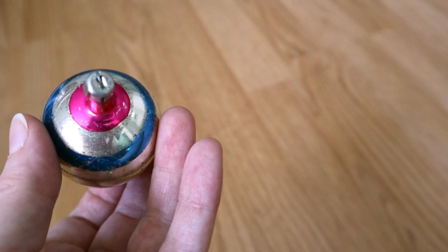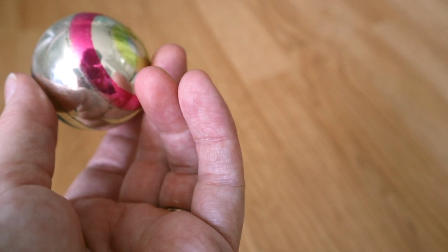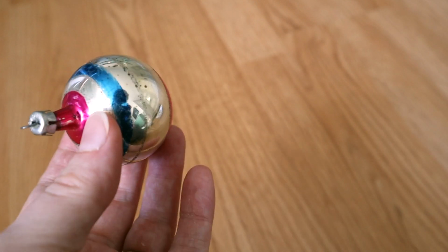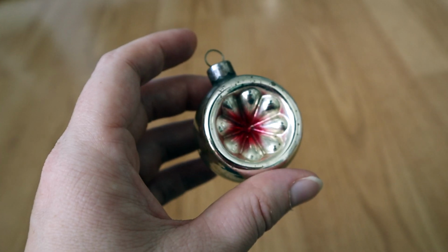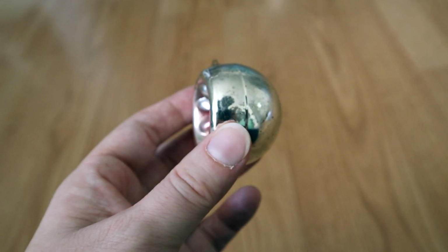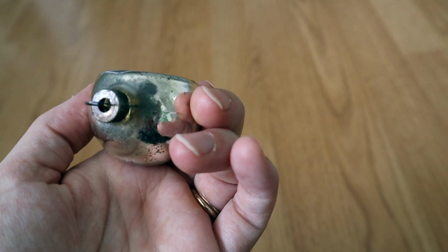It was in a huge bag of tons of ornaments, so there was a bunch of ornaments that I'm just gonna donate. All I cared about were the 3 little Shiny Brights that were in that bag. So there was this one, and it is so cute. It has some bright pink, some blue, some sort of faded gold, I'm guessing. But the top says Poland, which was really exciting, definitely vintage. I found an indent Shiny Bright. Super excited about that. This one I can't make out what the top says. I don't think it's USA, it's another country, so I'm not sure if it's Germany or Poland. So that also is definitely vintage.